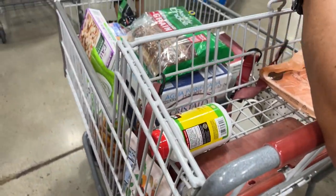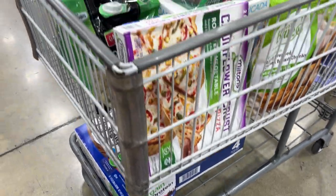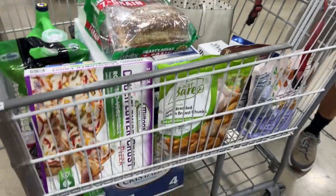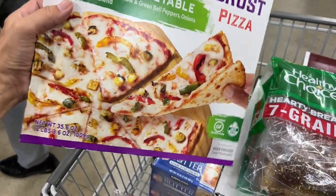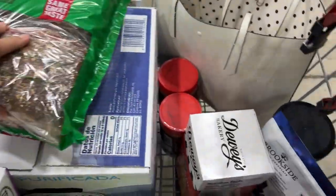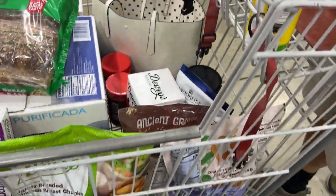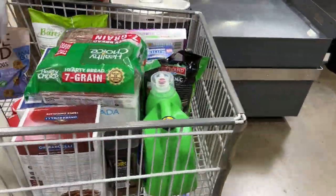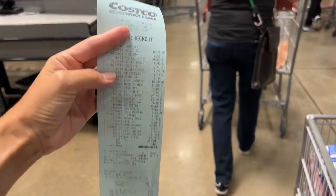Waiting. Espera. Ready to spend some money? Here we go. Welcome to Costco. He don't like spending money. This is what we have so far right here. These are so good. Yummy, yummy. Some salmon. No. Let's see how much all this is gonna come out to. Follow the instructions on the pin pad. It's the receipt.